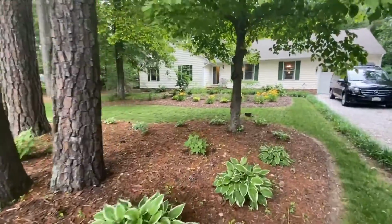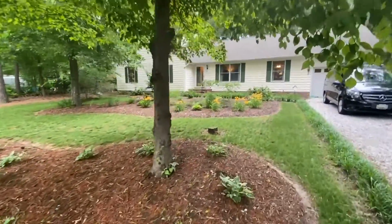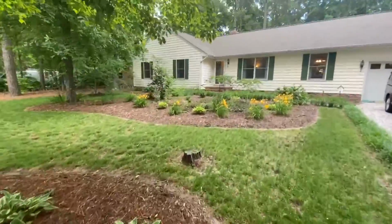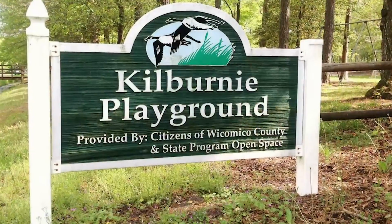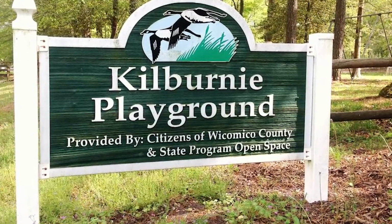This home was built in 1990, measures out at just under 1,800 square feet, has a brand new roof, and the Kilburn neighborhood is very popular, lies on the east side, very high demand here. A very quiet, walkable neighborhood with an optional HOA, and it does have its own playground.